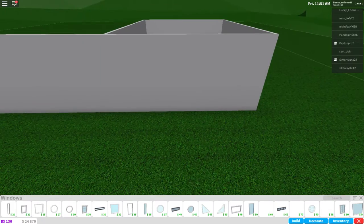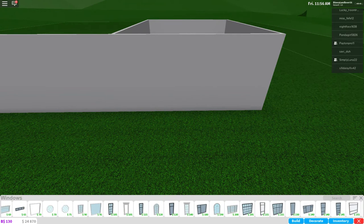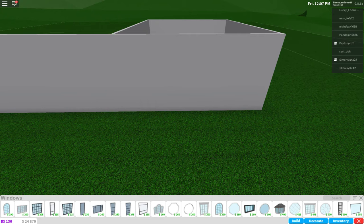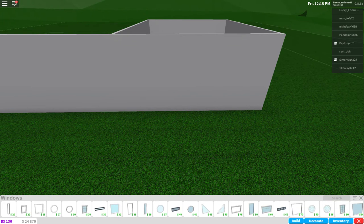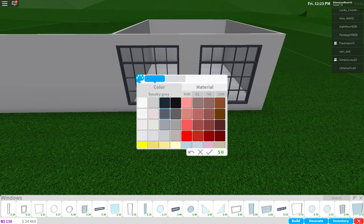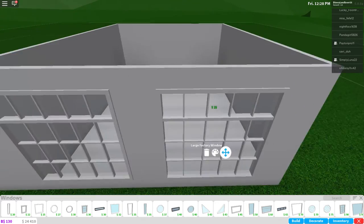We have to put some windows in there. Are these too big? Yeah, I don't really like those windows even though I use them a lot. I think I might use these. No, 'cause those look more like a house window. I mean, this isn't a house. This might be a good one. I don't know. It's hard to decide on windows. Let me just do this one and this one. And color the frames. Okay, perfect.